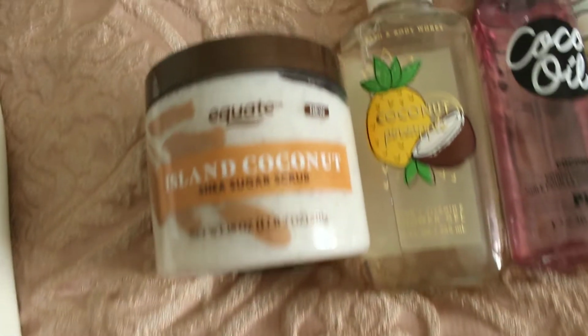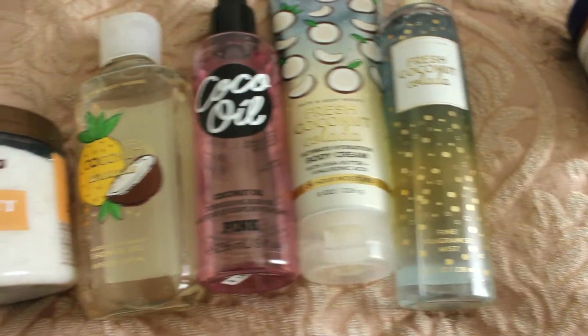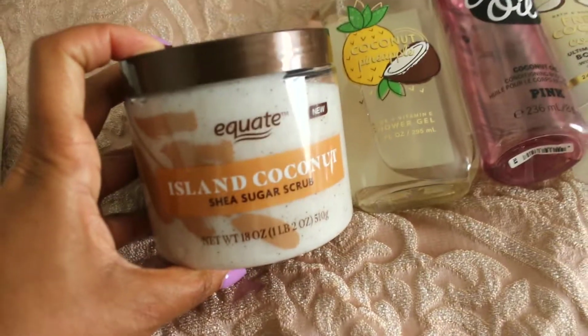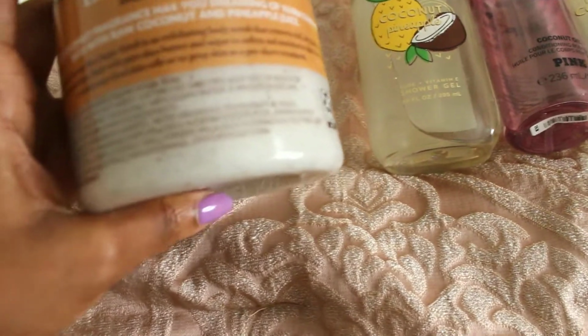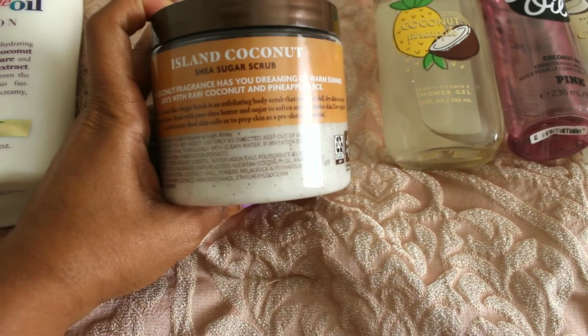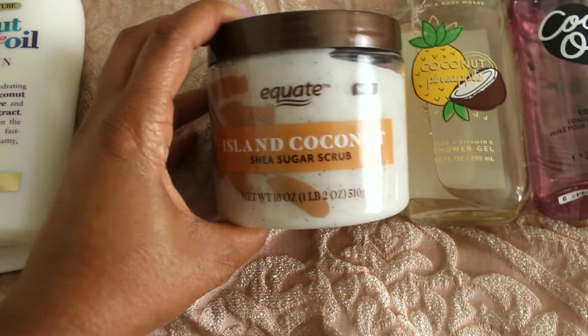Now on to our next body combo. We have a delicious smelling Pina Colada combo. So, have you tried the Equate body scrubs? This is the Equate Island Coconut Sugar Scrub, the Shea Sugar Scrub, and it has coconut and pineapple. Smells absolutely beautiful. And when I bought this, actually I didn't read the back of it.